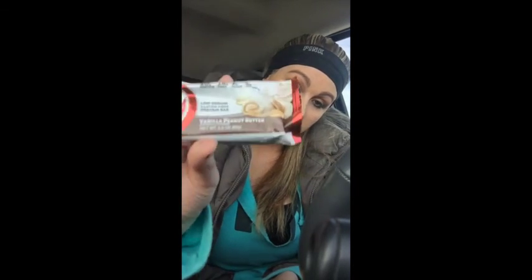I will tell you, they're not as tasty as the Quest bars at first. They have a very protein bar taste to them, but once you get a little bit into it, it tastes fine actually. This one has 2 grams sugar, 20 grams protein, 18 grams fiber, things like that. This is the vanilla peanut butter. I'll let you guys know how I like that.